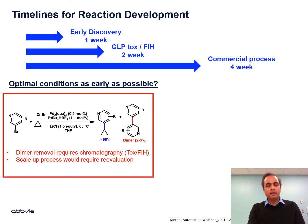What that meant was that if a solution was not found immediately, then column chromatography would be required for the FIH campaign, which is not ideal. And it also meant that if we had to revisit this reaction for later scale up, we would have to re-optimize these reactions. As an organometallic chemist, I have been taught to think about factors that enable the formation of the major product, but I find it really difficult to pinpoint the parameters that control the formation of trace levels of impurities, such as the dimer shown here.